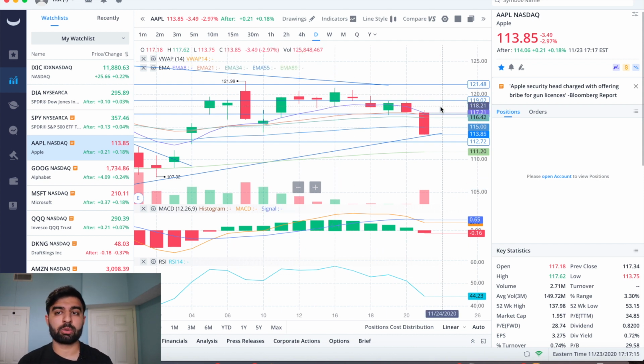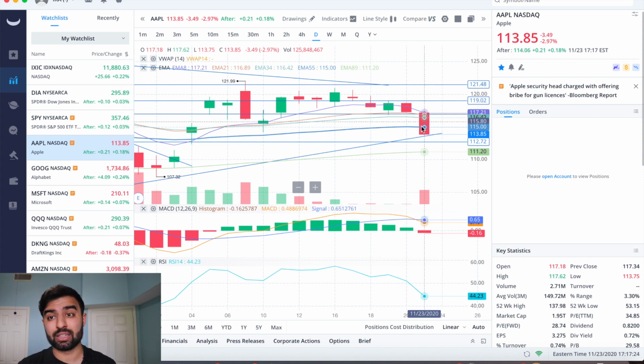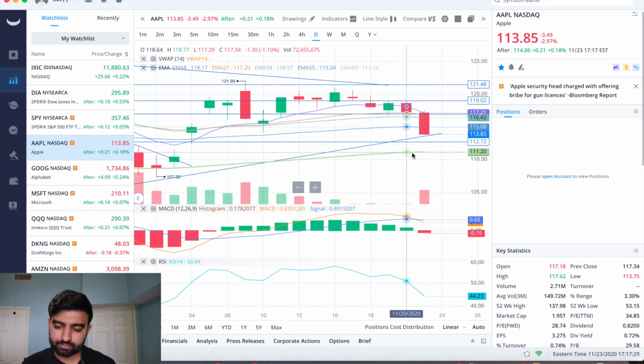Apple is not a stock that typically falls below all 5 EMAs. Anything is possible. I want to remind you guys, don't go based off of just what I'm saying, but historically, it doesn't fall under all 5 of those EMAs, and if it does, it doesn't stay there for too long. With that being said, that's sort of what I see happening.